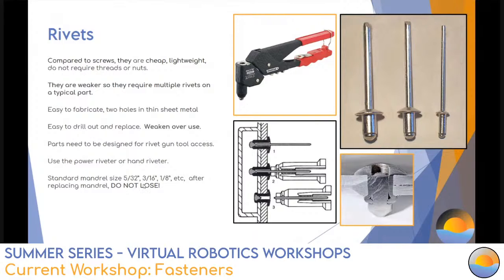And then there's standard drill sizes. You use a 5/32 or a 3/16 or a 1/8. But the problem is, it's very easy to swap out the size, put it on a table, and not put it back, and then it gets lost. They're really tiny. Don't lose these. Make it a habit to, once you take it off using the tool, put it right back. That's why every rivet gun has a place for each one of them.